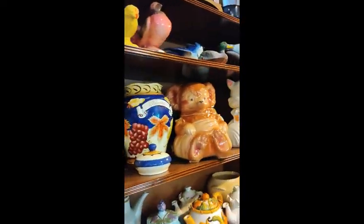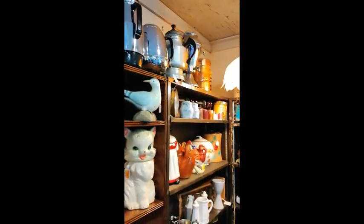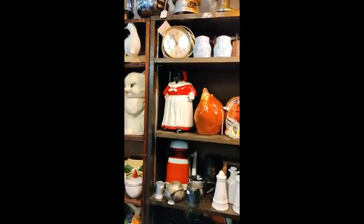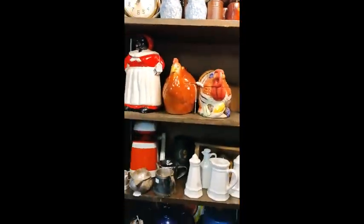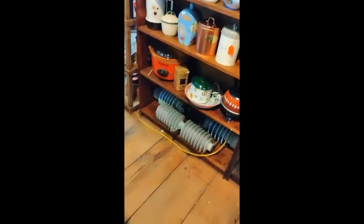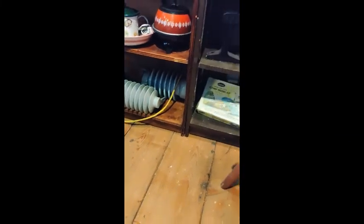Cookie jars, birds. I just sold 2, 3 of these old electric coffee pots. Look at that clock. Nice, huh? Aunt Jemima. More glazeware. These really cool electric things. I guess they're insulators.